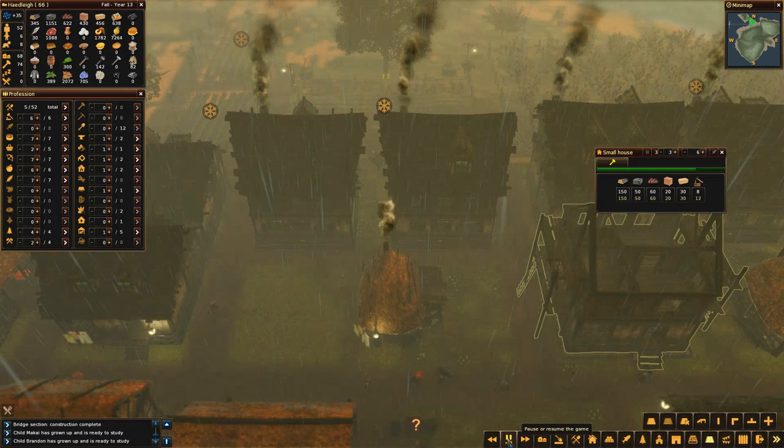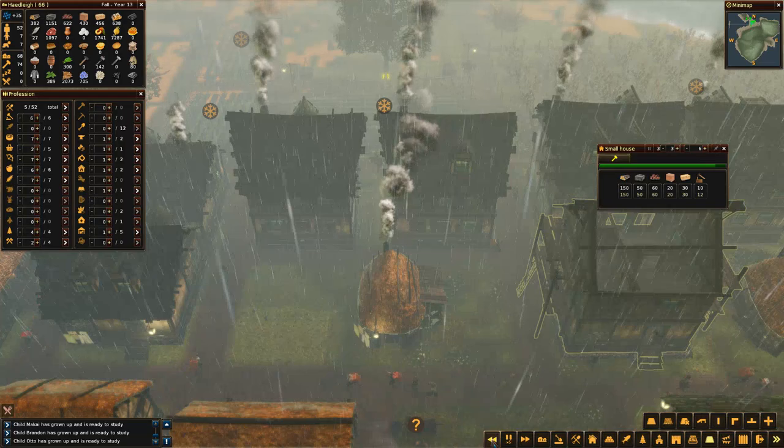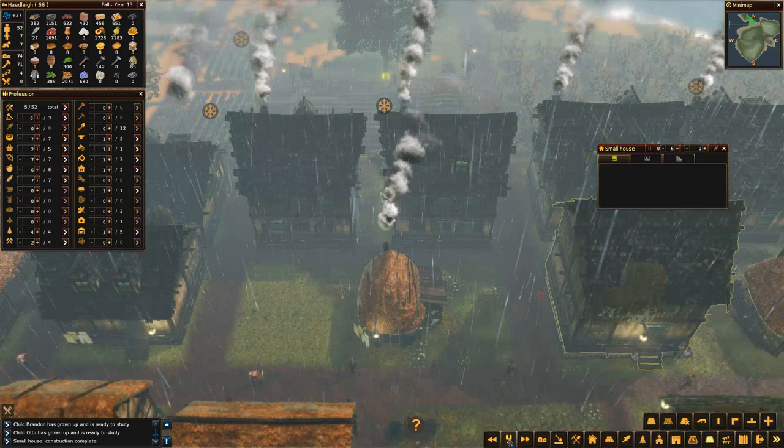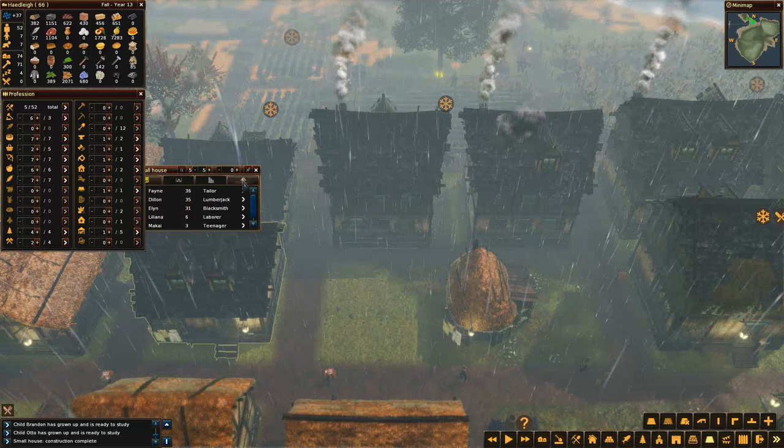Okay, so now... and a couple more net. Well, it does need a roof. Bink. Okay, now everybody's moved into it. And now I'm going to kick everyone out.